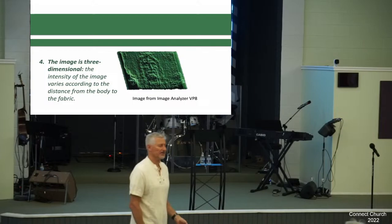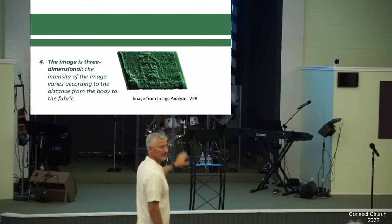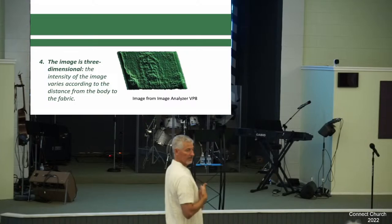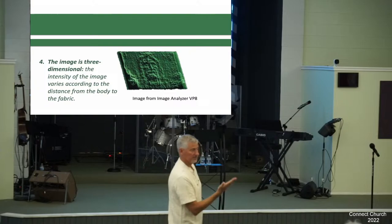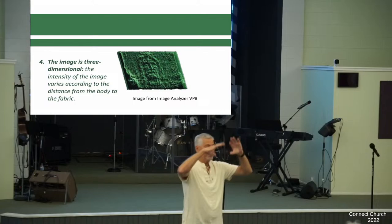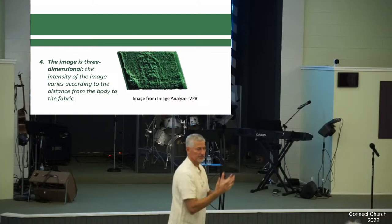And basically what this means, they had this special analyzer that looked at it, and it produced this 3D image, and I don't really understand a whole lot about this to explain it, but what it comes down to is this: if you were to take a sheet and lay it across a human corpse, there's going to be parts of the body that are touching the sheet. Like, for example, my nose would touch it, my chin would touch it, my chest would touch it, but this part here would not touch the linen cloth. But the image on the shroud includes even parts of the body that were not in contact with the shroud, okay?